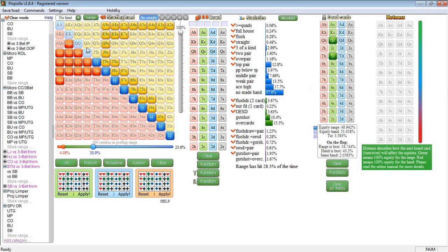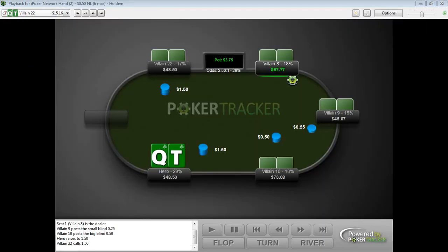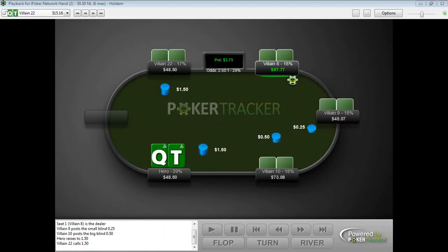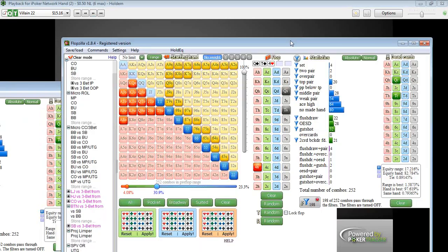Okay, so let's give him this range here. What was his? I mean, he's a 30 VPIP, so I can give him these other suited kings. I think are fine here. All right, so the board came out Queen, 10, and 4 of hearts, and he calls. So let's take a look here.